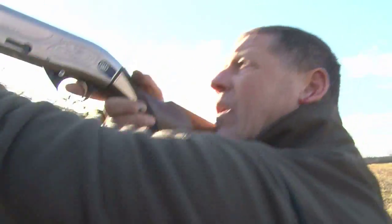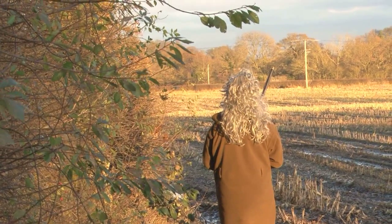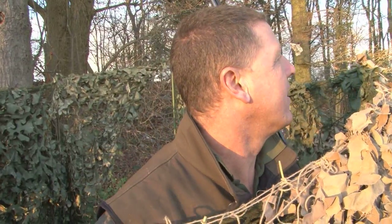Staying low also means Andy has no need to wear a hat. Even rock gods with glossy hair can get away with it if the birds are hungry and they stay relatively still. Right, boy, how's it going down there?